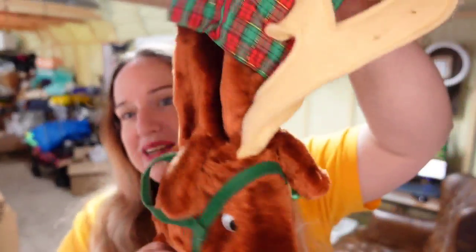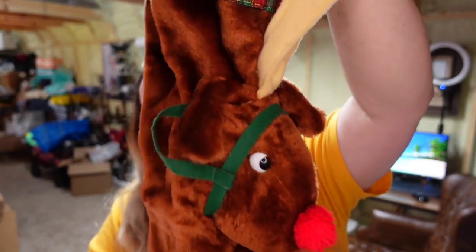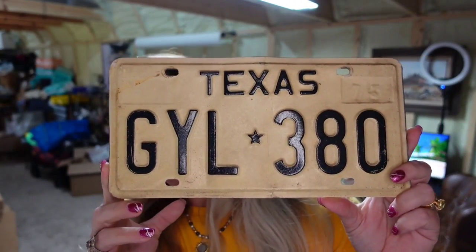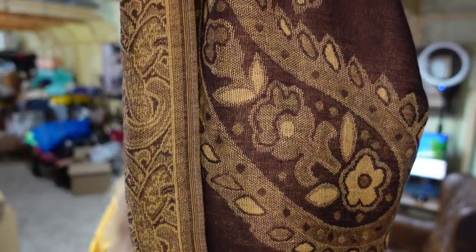And then this moose stocking sold on Posh for $13. I paid $1. It's going to be about a $9 profit. License plate sold over on Posh for $10. This is about a $6 profit. And then we sold another scarf on Posh. This beautiful one sold for $13 on Posh, and it is going to be about a $7 to $8 profit. This one sold in under a month.